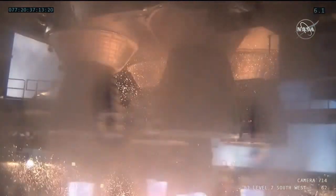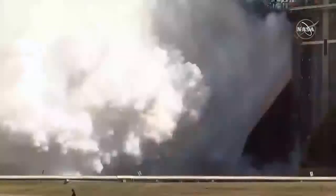Personnel, we've got engine start and the run count. All personnel, please continue to monitor your system and Grass is in control.